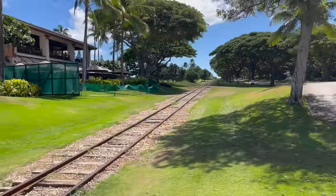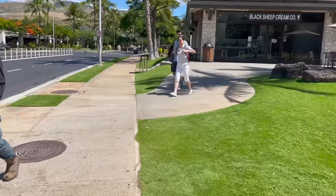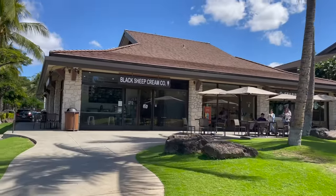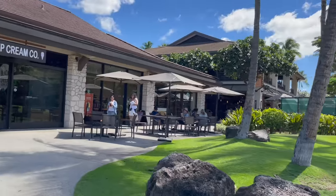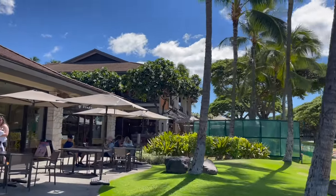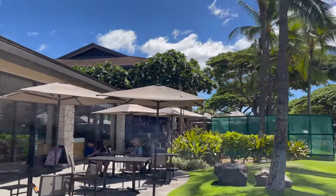Look out for trains. What is that? Why are you saying it like that? Black Sheep ice cream, Starbucks next door. What's that called? Monkey Pod Kitchen?